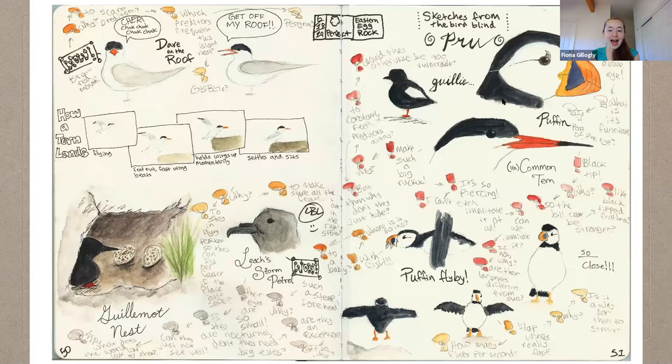And then also just watching them fly by with fish. They would just zoom by across my vision with their little wings going like this. And they have such short, stubby wings. All the alcids have tiny little wings, and they're just really, really funny.